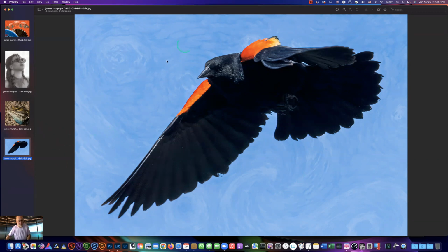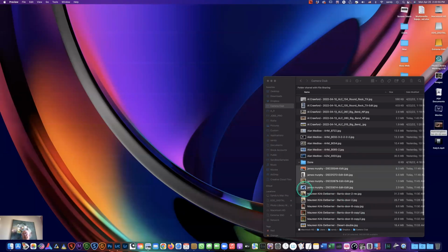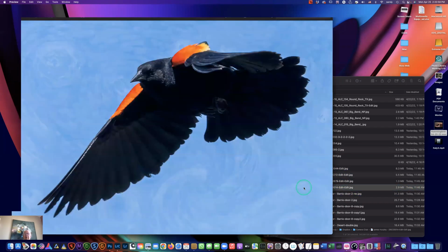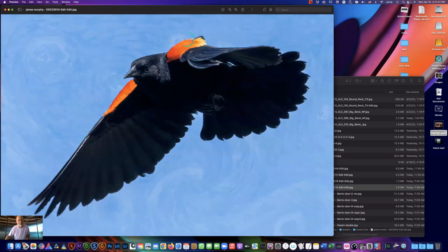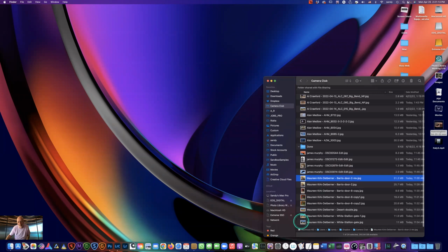Well, those are nice. I really like this background and the way it plays off the orange there on his wings. It's pretty cool. I like the top wing in that shot there, actually. Yeah, the way it flows out. Looks really nice there. It's kind of stealth. Yeah, fun. Okay, Maureen.